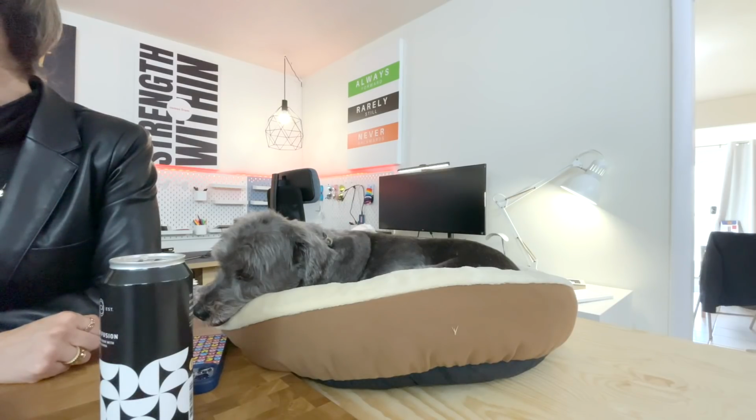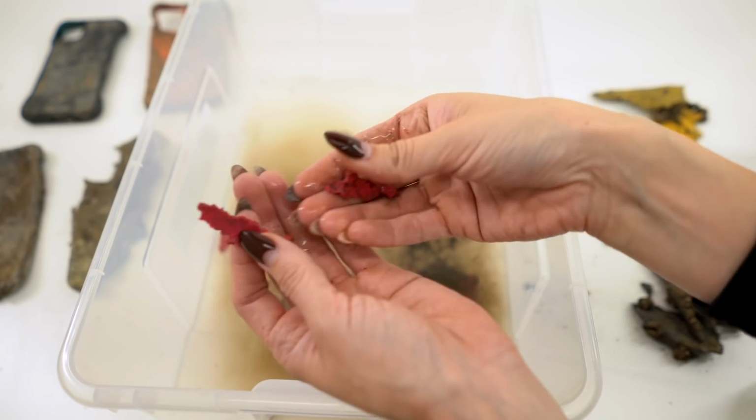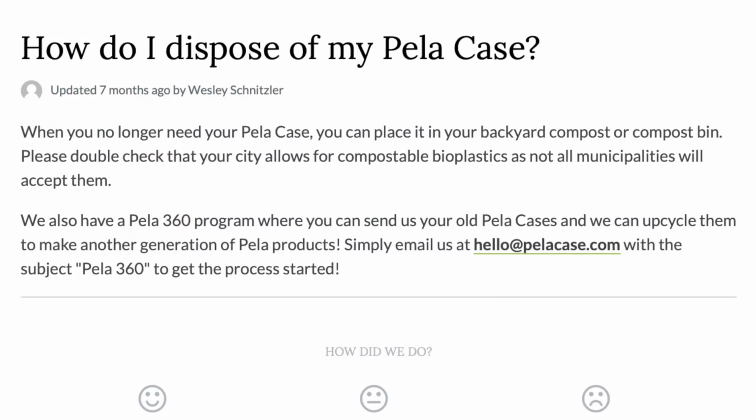But again, pretty damn cool to see that's what's left of an iPhone case that we buried a year ago. Most of these case manufacturers tell you to put them into an industrial-grade composter with heat and everything. So being able to see it buried in the dirt for a year, still coming out like that, is pretty cool. I'll give you $5 to eat a piece.